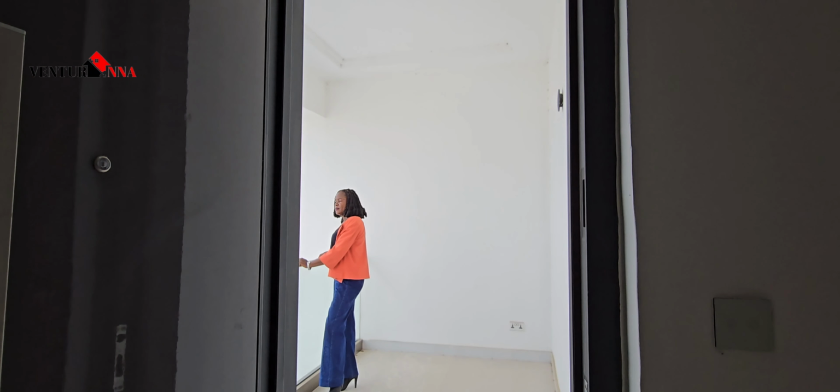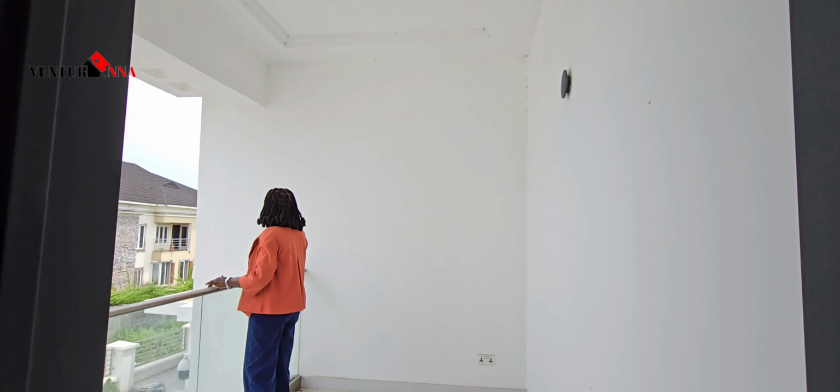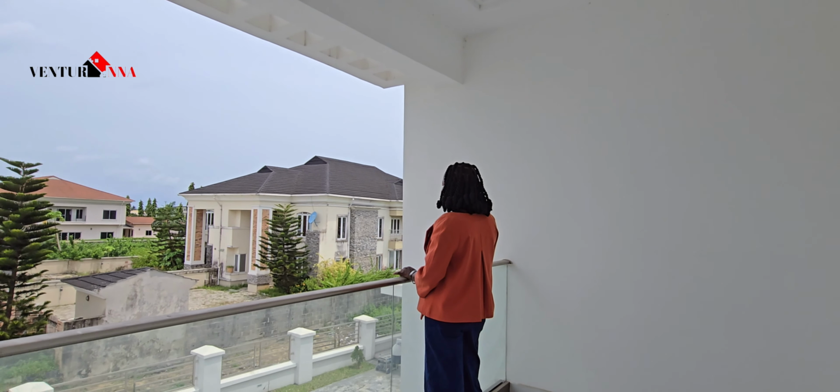Do you want to have an idea of what your next estate looks like? Please come take a look at this elegant luxury view.